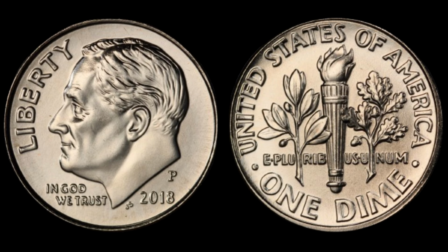Before we get into the nitty-gritty, let's take a closer look at the star of the show, the 2018 P Mercury 1 dime coin. Known for its stunning design and historical significance, this coin is a must-have for any collector.